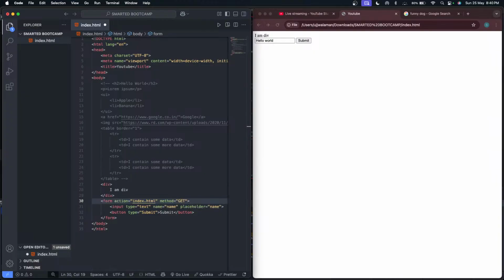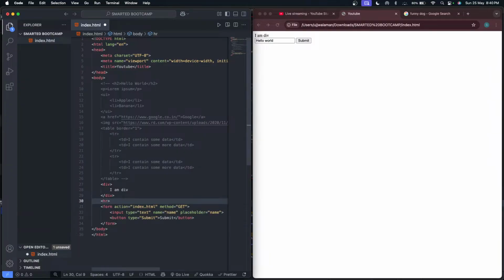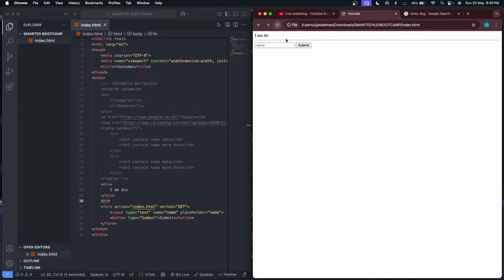We have already discussed the self-closing tags, but I'll tell you a few more self-closing tags. So this is the div tag, which again has an opening and a closing tag. But let's take an example of a self-closing tag. So this is HR. The full form of HR is horizontal line. It is again another example of self-closing tags. So we have a lot of self-closing tags in HTML. We hit refresh and you see we have a horizontal line appearing here.